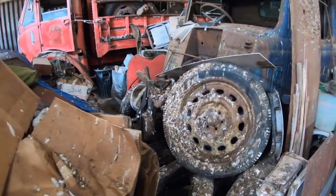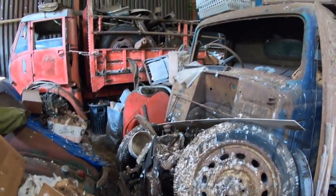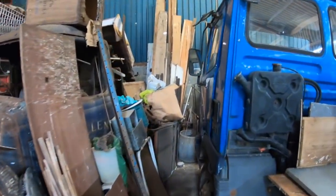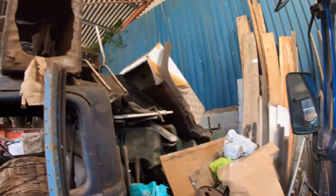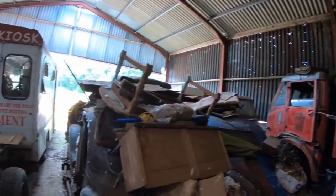That's cool. It's a bit more modern. DAF, Leyland. There's just parts everywhere, guys.